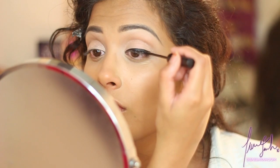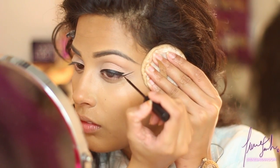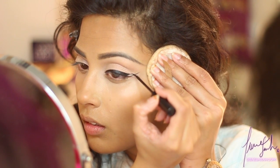And then I'm going to take this NYC liquid liner for all the little details and spots that I missed.